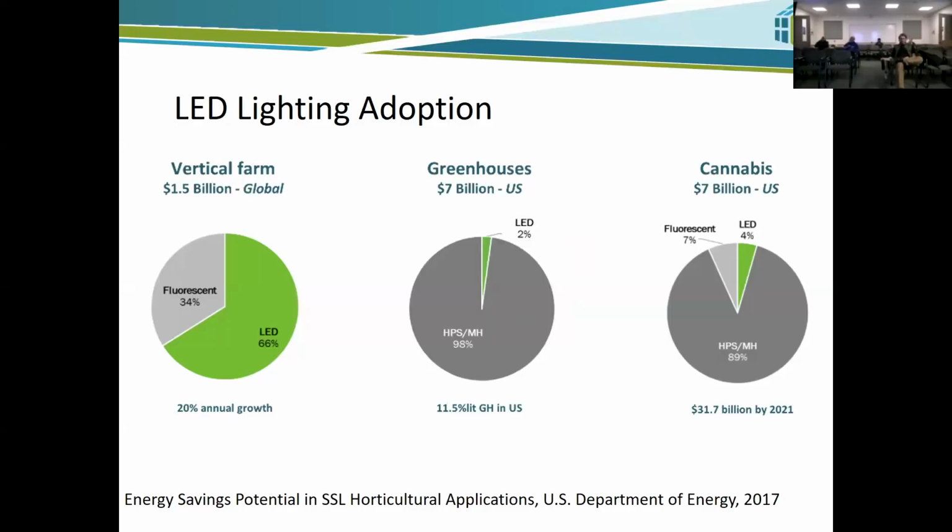Interestingly, if you look at vertical farming, which in the U.S. is quite small. Globally, it's a $1.5 billion industry. I saw some numbers in the U.S., maybe it's a $600-800 million industry. 66% LEDs and 34% fluorescent lights. So the best LEDs are about twice as efficient as fluorescent lights. They kind of make more sense in the case where you don't have sunlight.